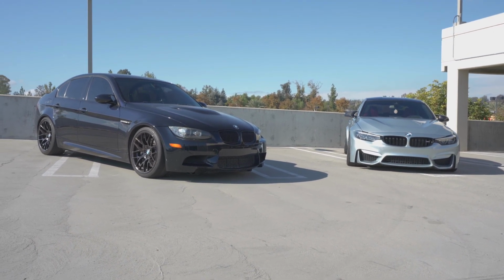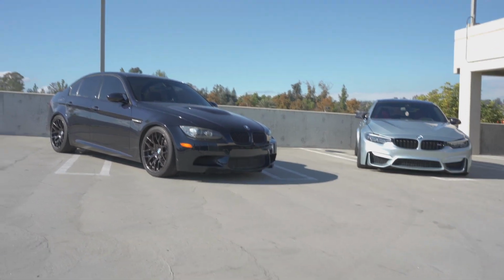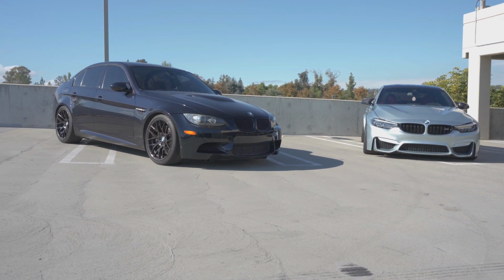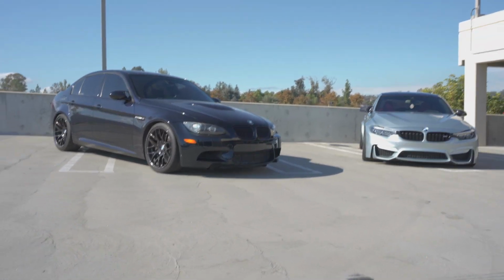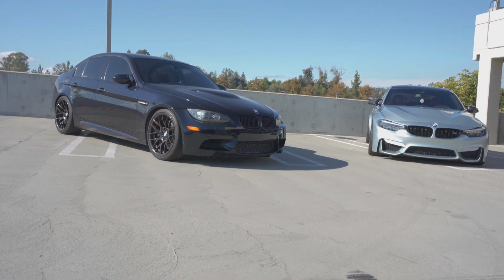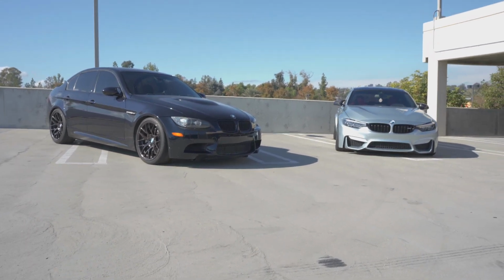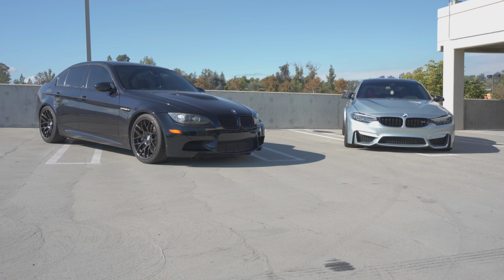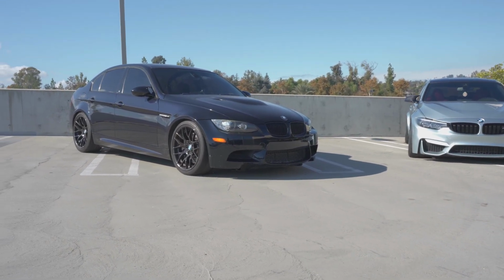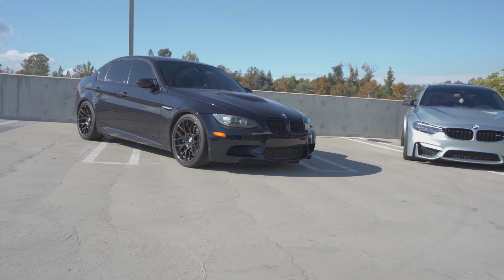So I picked the E90 ultimately because of the price, the V8 in the car, and also because, for some reason, the sound on the F80s, it depends on the person, but I don't really like it as much. You could do things to make it sound better. I think they have equal length headers and stuff like that. I'm not sure, but overall, straight from the factory, I did prefer the E90.